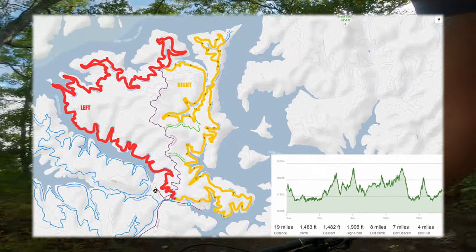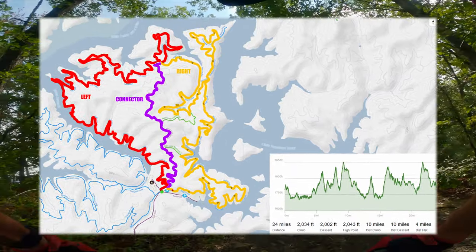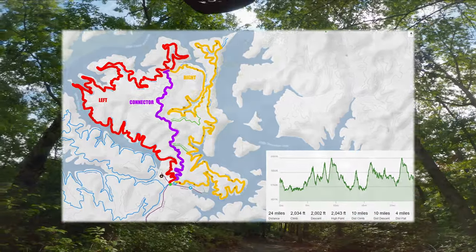There's another loop called Figure 8, which looks like this, and it's obviously a little bit longer at 23 miles. You can also do only left or only right loops following the same route.